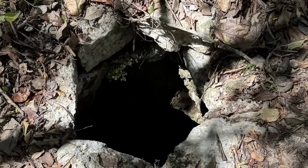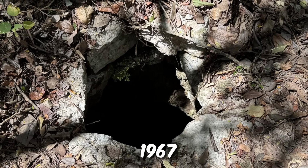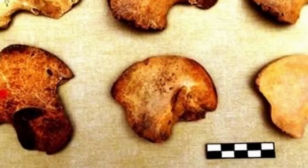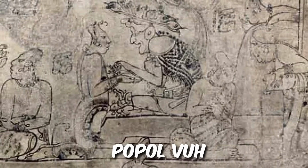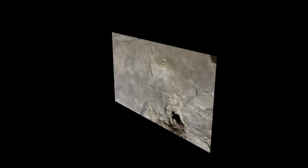In indigenous traditions, bones weren't just the remains of death. They were the seeds of rebirth, tools of transformation and divination. Then there's the nearby Chultun tomb, discovered in 1967, where archaeologists uncovered the remains of over 100 children. Some were siblings, some twins, echoes of the hero twins in the Popol Vuh, who descend into the underworld and rise transformed. We keep filming.